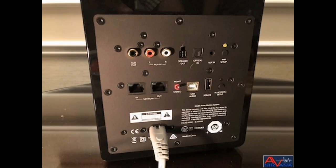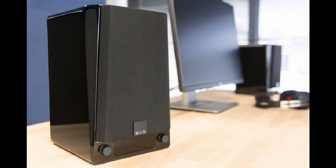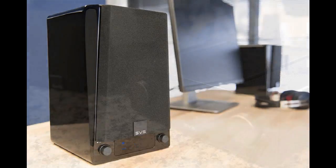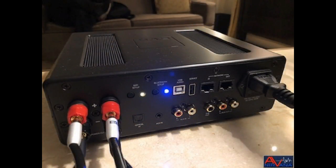The Prime wireless speakers have 50 watts for each driver. It's 1 tweeter and 1 woofer, and that's built in. The sound base provides 150 watts times 2 to power any speakers you like. Both have subwoofer output, and the internal DSP will automatically detect when the subwoofer is plugged in and apply crossover filters.